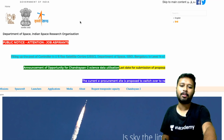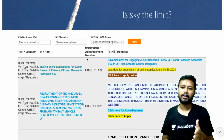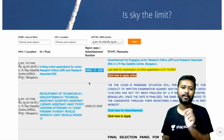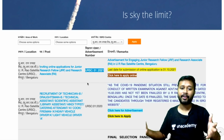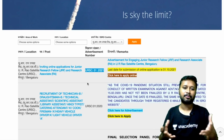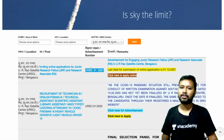You have to scroll down a little bit, and when you scroll down, here it is, the post and the remarks. You have to remember the advertisement number is URSC01 2021. There are a lot of vacancies over here which are not for JRF, so don't go for those vacancies. This is the most relevant one.